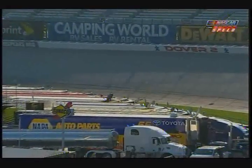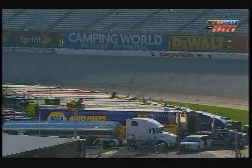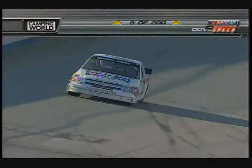Is that Mario that hit it? A couple trucks got into it. Yeah, that may have been Mario Gosselin that hit that. And that may have been what caused him to hit the wall. I wonder if that was Colin Brown's bumper bar where Todd made a little bit of contact with him.